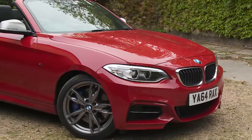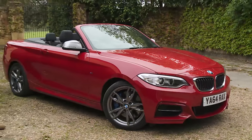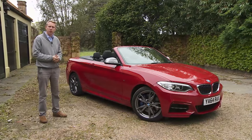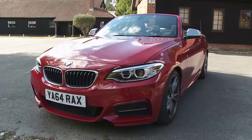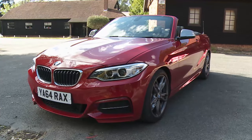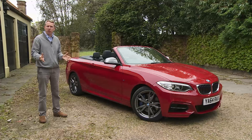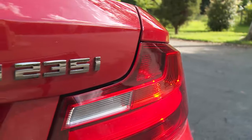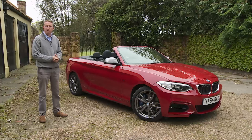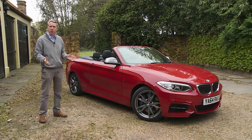BMW charges a premium of around £3,000 to move from a 2 Series coupe to a directly comparable 2 Series convertible. As a result, if you're looking at this convertible model, you'll need to expect mainstream range pricing in the £26,000 to £32,000 bracket. Beyond that, the flagship M235i version I'm trying here sits alone at the top of the lineup, priced at around £38,000 in soft top form.